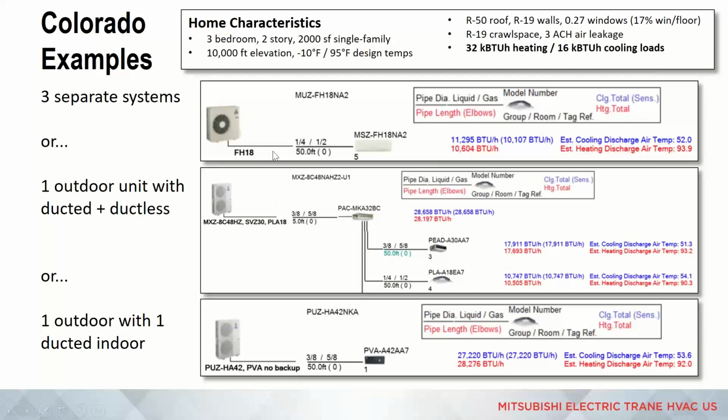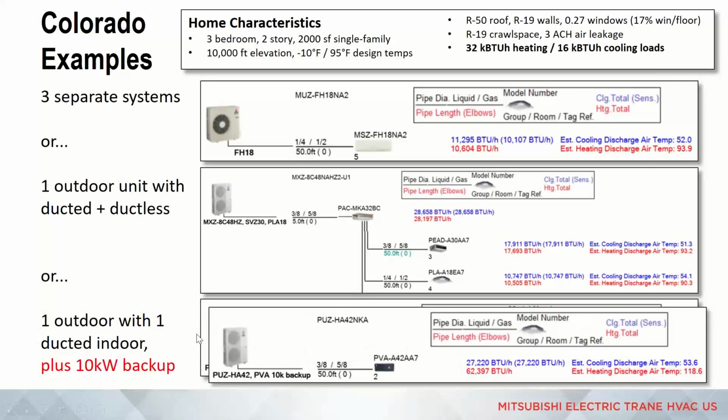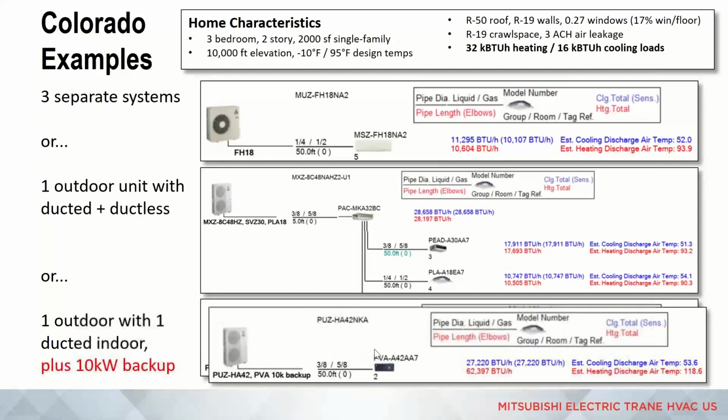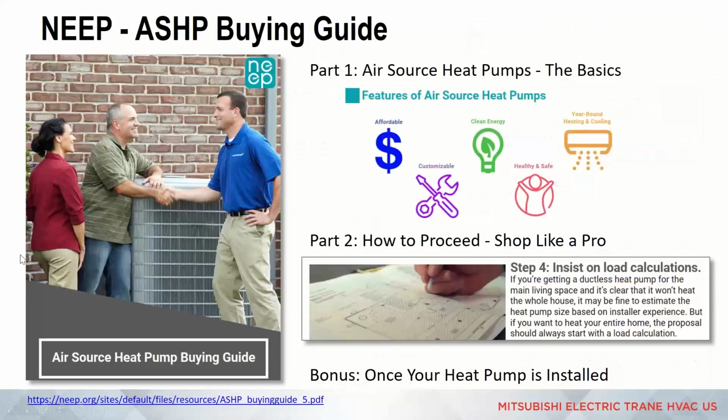There are different ways to do this, and you can do one-to-one systems with wall heads. You can do one-to-many systems or multi-zone with one outdoor and multiple indoors. You can do ductless, you can do ducted. This particular one on the bottom is actually, I'll go back for a moment, this particular design will deliver 28,000 BTUs of heat at these design conditions, and then you can add on some electric backup to make up the difference. And certainly you wouldn't need the 62,000 BTUs for the 32,000 BTU load at negative 10. But it shows you that it's possible.